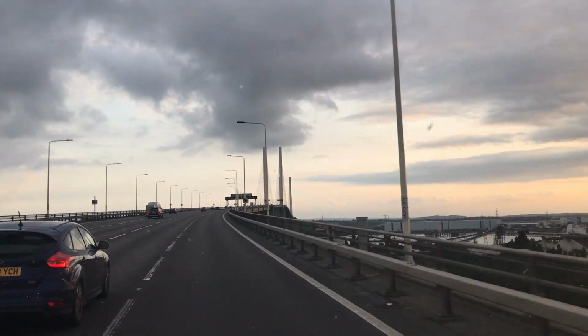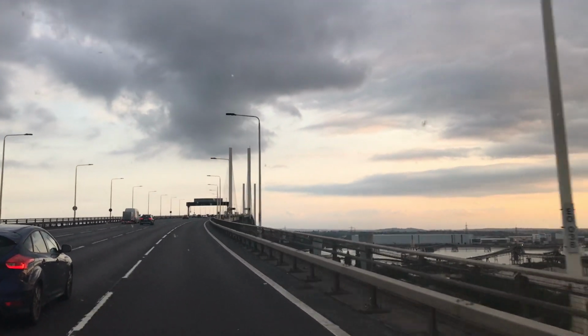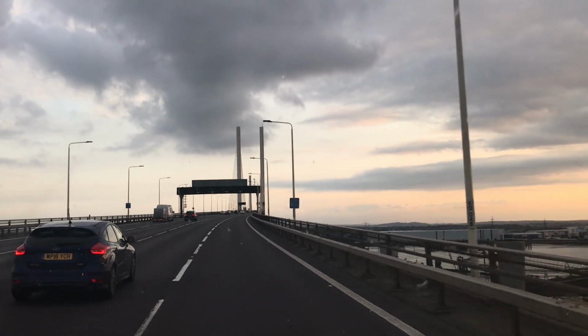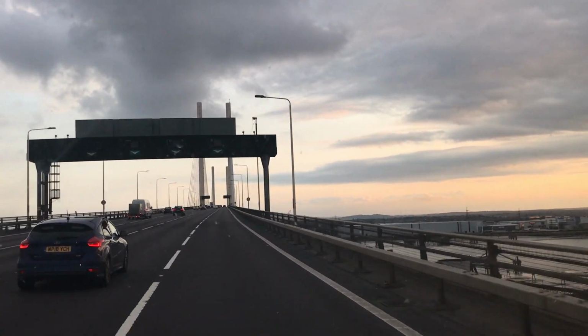Yeah. Makes it look quite nice actually. There's the River Dart. Do you want me to keep filming or still? Do you want to just keep filming? Well, let's get some of the towers and stuff. Special guest, the blue car in front of us.